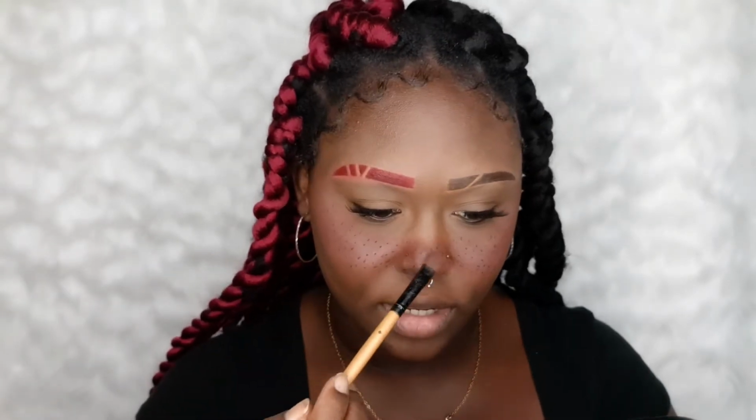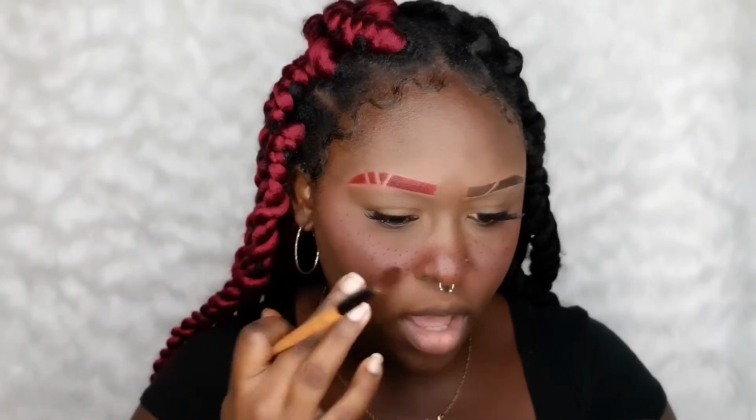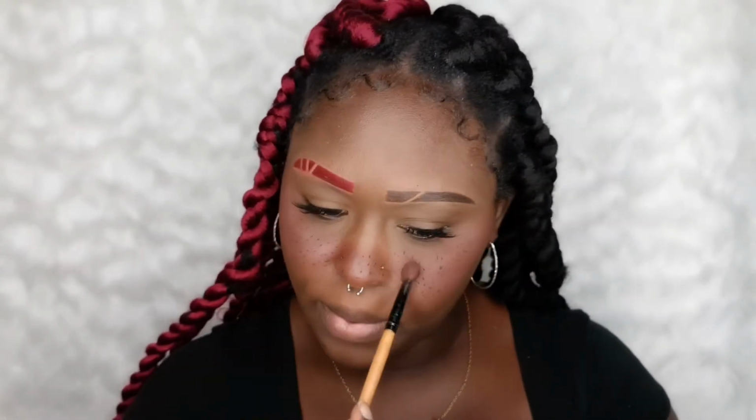Right, so as I was saying before my camera cut off very rudely, I'm going back in with the same shade I used on my nose, and I'm just gonna pass it on top of the black freckles so it won't be so harsh. Then I will go in with my brown powder and dust it away.